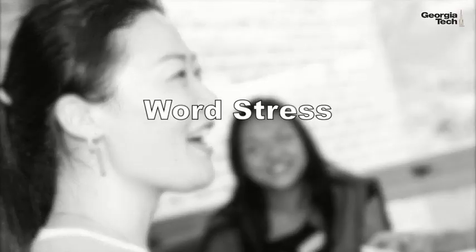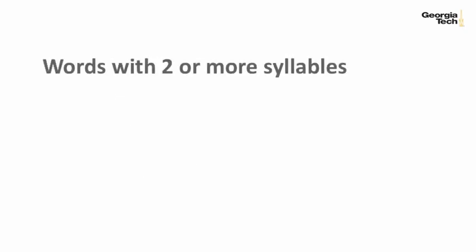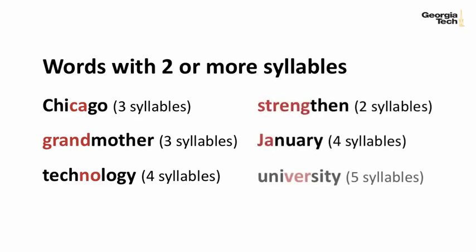First, what is word stress? In English, we stress just one syllable in every word. We say that one syllable more loudly. We say it higher, and we make it last longer. Let's look and listen to some words with two or more syllables. Chicago, grandmother, technology. Let's try some more. Strengthen, January, university. Which syllable gets the stress?